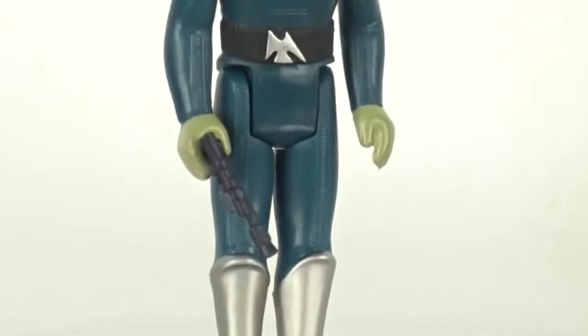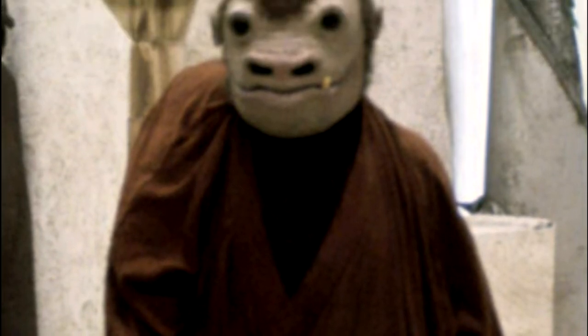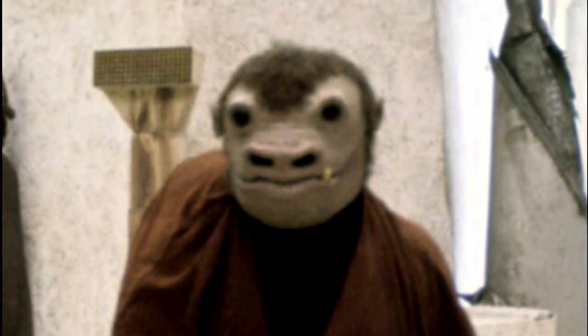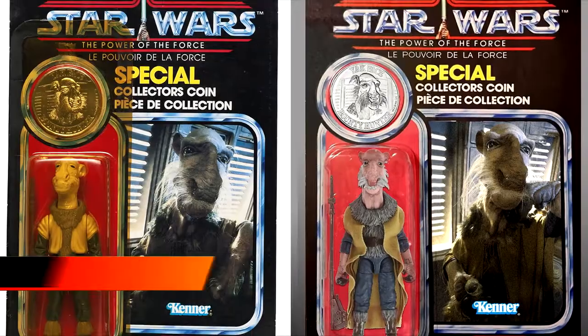The problem? When the film came out, the Snaggletooth was actually a red dwarf with big hairy feet, boots nowhere in sight. This oversized blue Snaggletooth figure was only released in the 1978 Cantina Adventure playset. After that, Kenner fixed his color and proportions to match those found in the film. The original Snaggletooth mistake sells for around $350 loose, as it never came to an individual card.